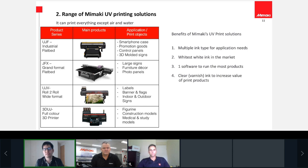The benefit of UV printing solutions, before we go into more detail on each printer series: Mimaki has multiple ink types for even one UV LED printing solution for the needs of the market, industry, and applications. Hard ink for more chemical resistance, or soft or flexible ink for different applications. The whitest white in the market: if you compare 100% white printing, most white ink in the market gets yellowish easily after a couple of days. Mimaki provides the whitest white UV LED ink in the market, which is hard to settle within the ink bottle and hard to get yellowish when printing.